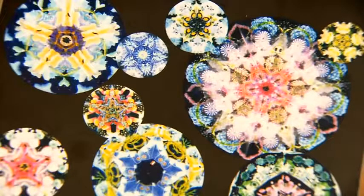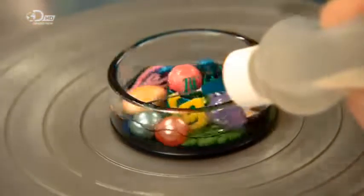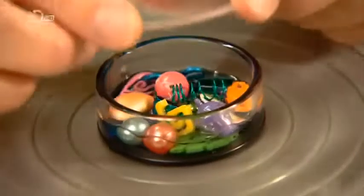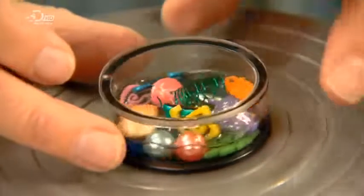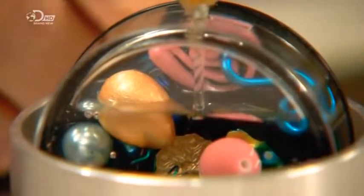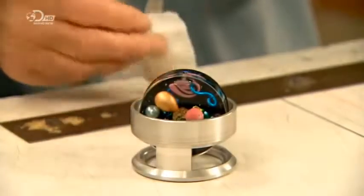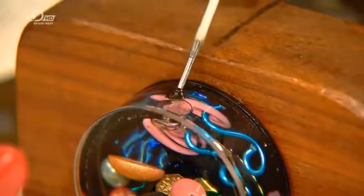These are photographs of actual mandalas, and they'll be used to decorate the outside of the kaleidoscope. An acrylic adhesive is added to the rim of the cell. Then a clear lid is pressed onto it. The lid fuses to the cell body, but it's not yet completely sealed. There's a tiny hole in the side of the cell, through which he now dispenses heavy mineral oil. Submerged in oil, the objects will float and move through the cell for greater effect. He plugs the hole with an acrylic adhesive and screw.